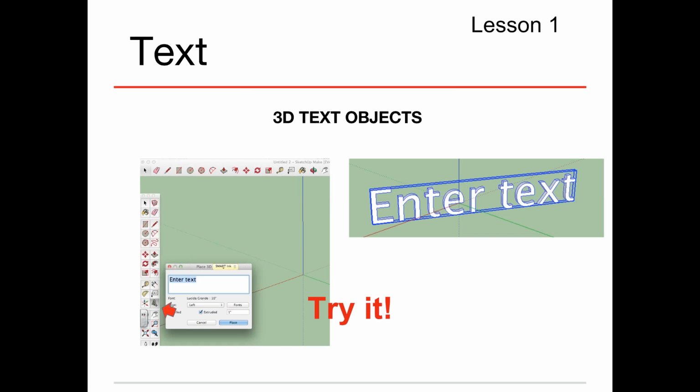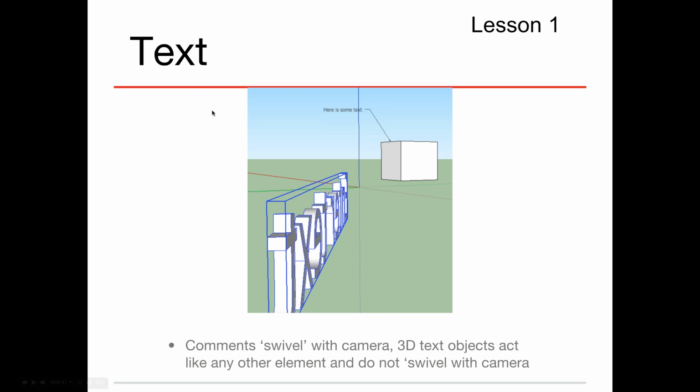All right, seems like almost everyone is done. All right, let's move forward. Comment swivel with the camera. 3D text objects act like any other element and do not swivel with the camera, okay? So if you move the camera around, you can see the back of it or the side of it. They don't just move to your liking, okay? Basically what we're telling you there, okay?